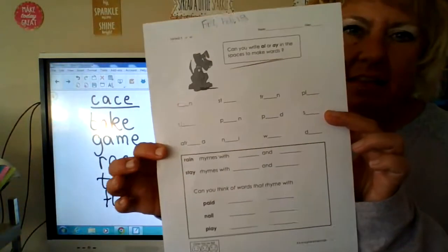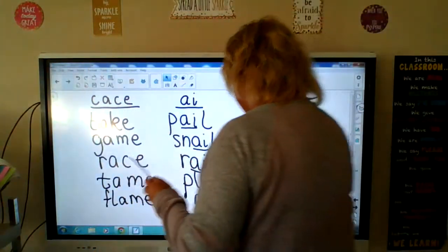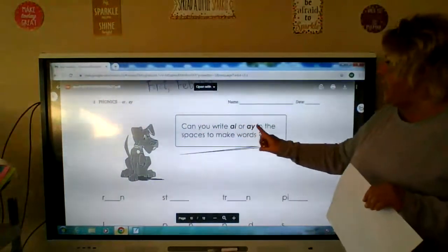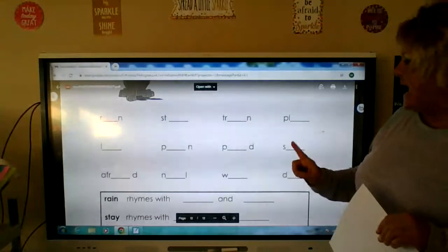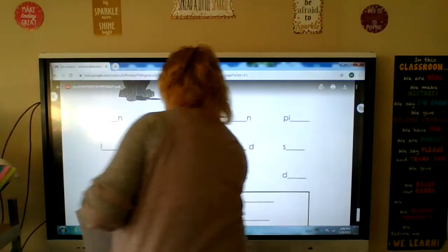Today, you're going to need this paper. It says Friday, February 19th. Can you write A-I or A-Y in these spaces to make words? Now, if it's in the middle, it's going to be A-I.